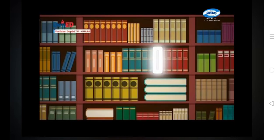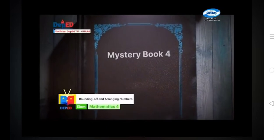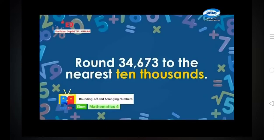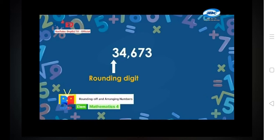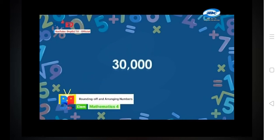I found the fourth book! Let us answer it right away. Round 34,673 to the nearest 10,000s. The rounding digit is 3. Beside 3 is 4. And 4 is less than 5. We will not change the rounding digit. What is the next step, Mathily Buddies? Yes, we need to change all the digits to the right of the rounding digit to 0. So what's the answer? 30,000!